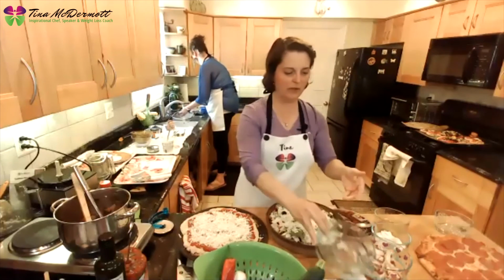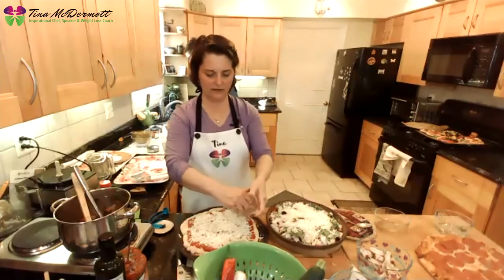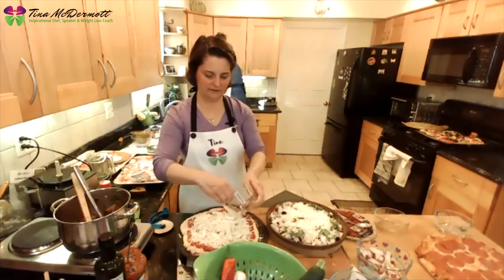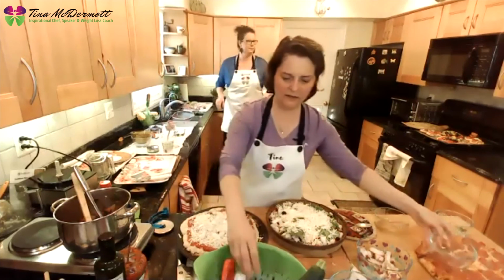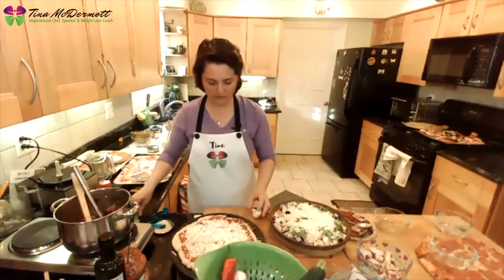Just going to use up everything here. And onions. I needed to put onions on here and mushrooms. All right. Put some onions on there, and I'm going to chop up some mushrooms. This is hot still, and we're going to put some mushrooms on here.